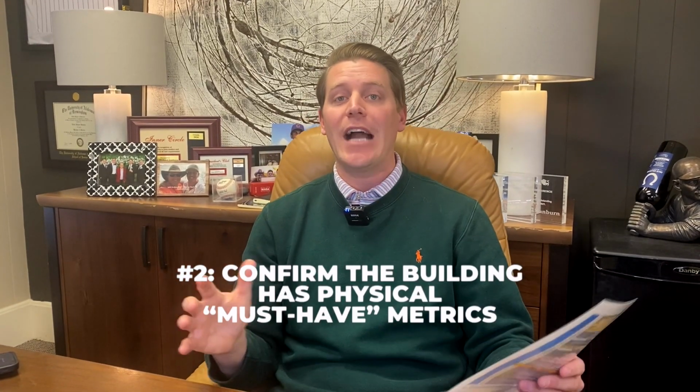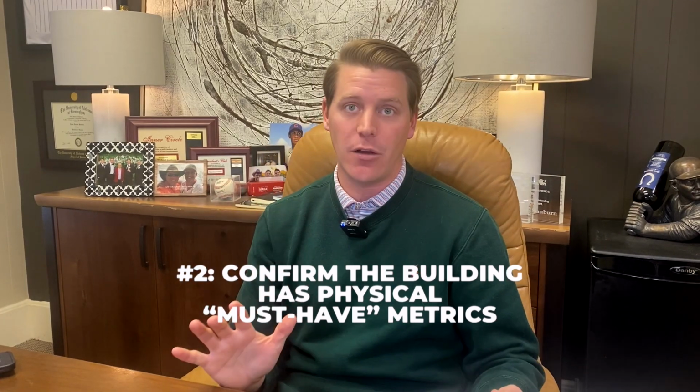And this is number 2 here, you want to confirm the physical attributes of the building. Now, I have 5 physical attributes that I focus on. 10 to 40,000 square feet, 16-foot clear heights, multiple roll-up doors, less than a mile off the highway, and if there's a lease, it needs to have at least 3 years left on a triple net lease, okay? Those 5 attributes physically about a property.